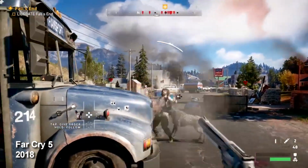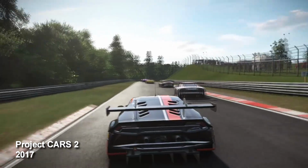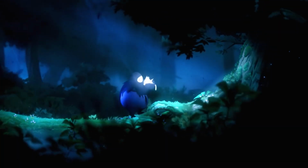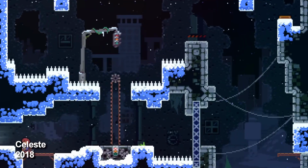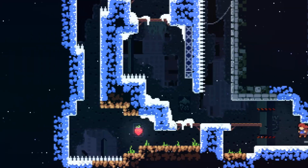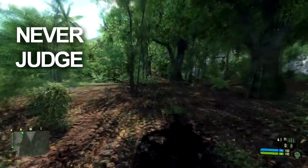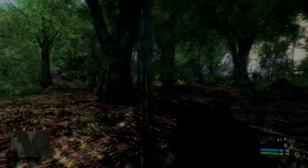Graphics in video games have always been considered a benchmark for quality. Well, it is the first thing that you see. Not the story, not the music, not the mechanics, but the graphics. We can have endless debates and arguments that the story or the gameplay is more important, but graphics can easily change your perception. Never judge a book by its cover, but we still do it subconsciously.